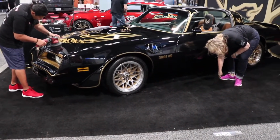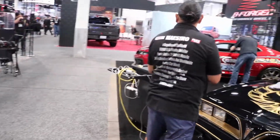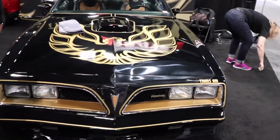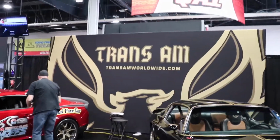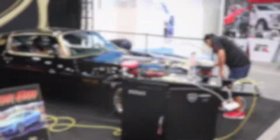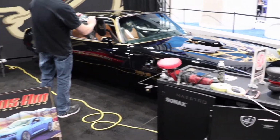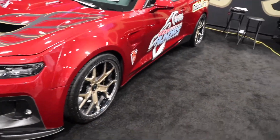Alright guys, actual behind the scenes of the cars getting prepped. Pretty cool. We got a super awesome Bandit. Little Trans Am. Man, this is badass. Definitely something we would love to do to Boogeyman for sure.